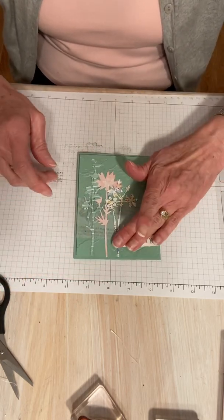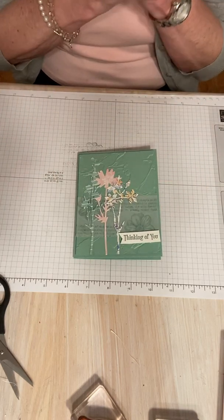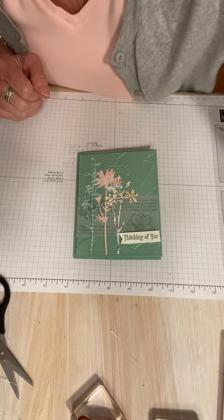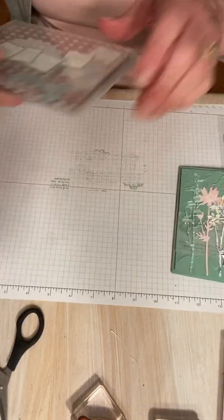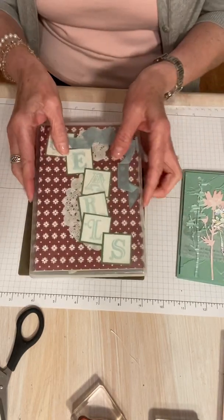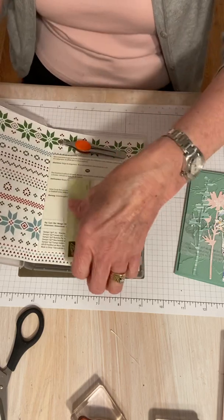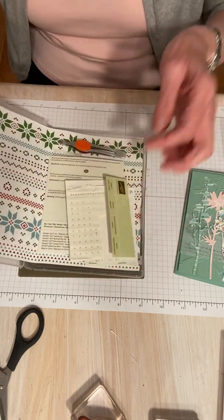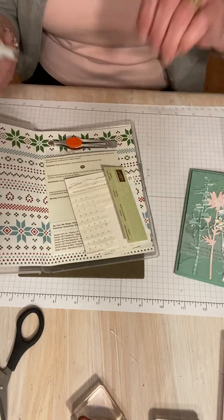And then I think it needs some embellishment, so I'm going to put some pearls on here. Somewhere, oh yeah. So here's some pearls. This is how I keep my pearls, in here. I have a pack I'm trying to use up. I don't know how old these are, but they've been around a while and I'm trying to use them up.